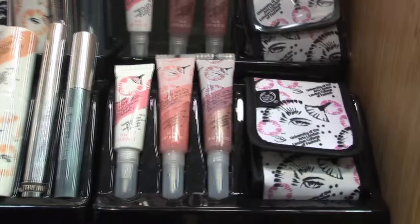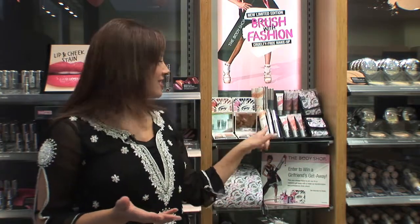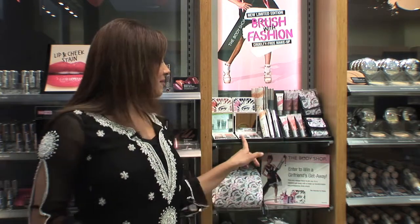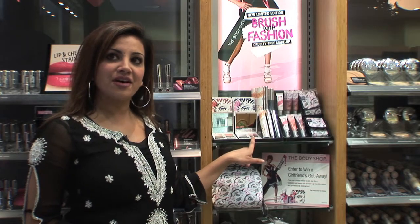And if you look at the packaging, it was actually designed by a student at the London School of Fashion, and there was a big competition and they were chosen, and it's all brush strokes. All the products have brushes built in, which makes it really easy to throw in your beach bag and go. And the eye palettes also have a built-in liner and a brush. So it makes it very easy, very convenient for anyone that wants to look good on the go.